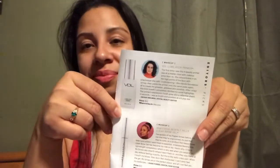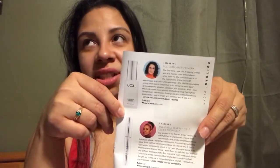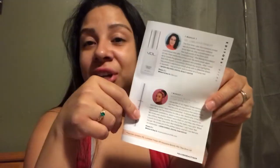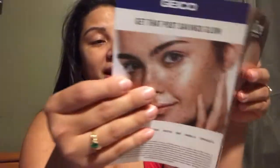Same thing except for one item different, and this is the Lumilayer primer. So in this month with the Allure box, you either got the primer or the eyebrow gel. I got the gel on the first one, and now on this one I got the primer. I mean, kudos, I'm getting the products.